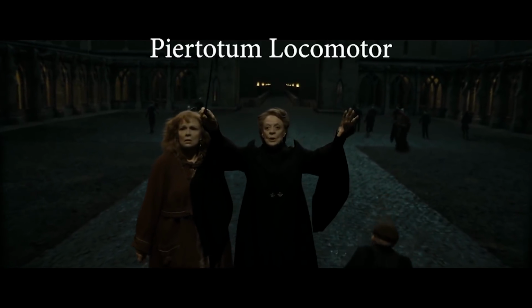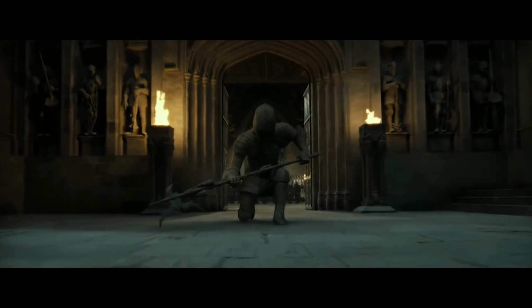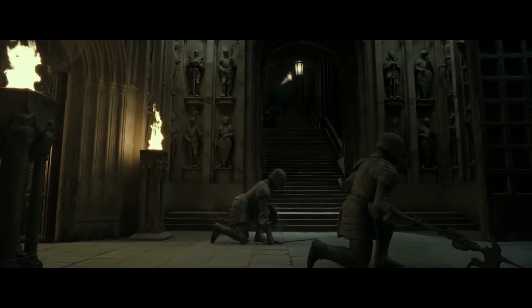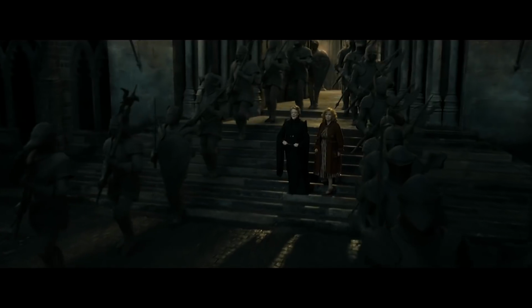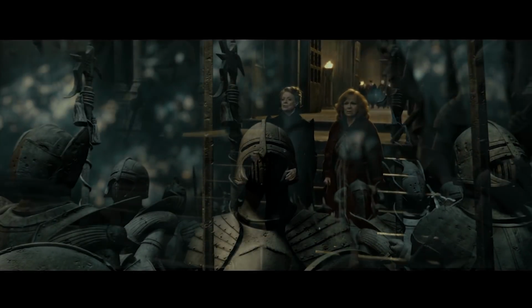Piertotum Locomotor! Hogwarts is threatened! Man the boundaries! Protect us! Do your duty to our school!